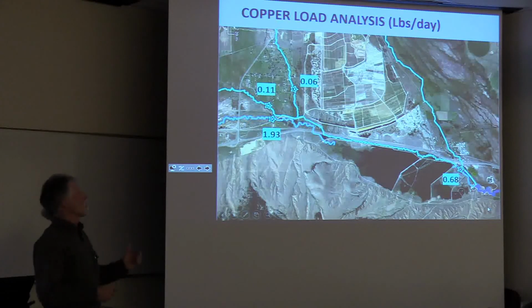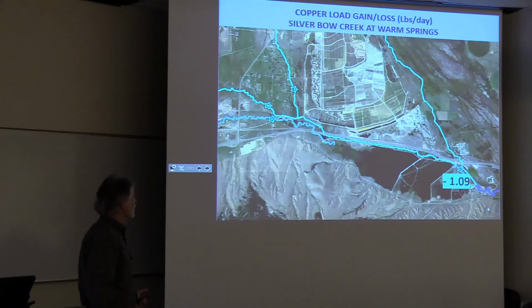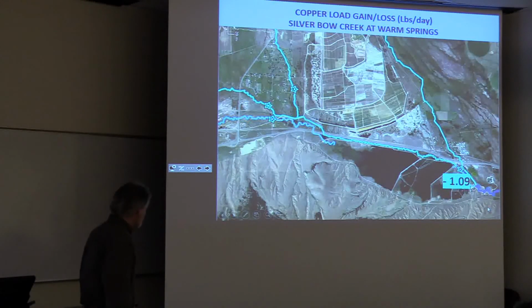Maybe you're losing a lot to groundwater and it's bypassing this system. So all you can say is, with the assumption that there's nothing else going into it, I know there's no tributaries there, here's the number we end up with down here. So it's a negative number. So we have actually removed copper. We're removing it at an average rate of 1.09 pounds per day in the ponds. Did all that sort of make sense? Okay.